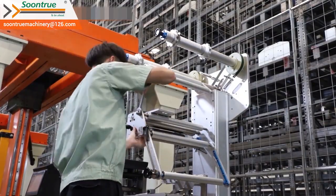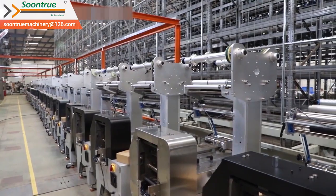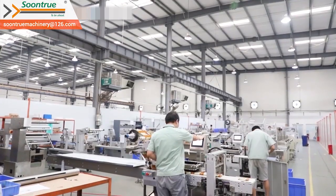In order to increase efficiency and shorten the production lead time, Soontrue has built a robot assembly line, which takes only 30 minutes to assemble a machine. Annual output is up to 5,000 sets of packaging machines.